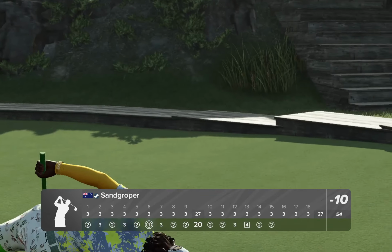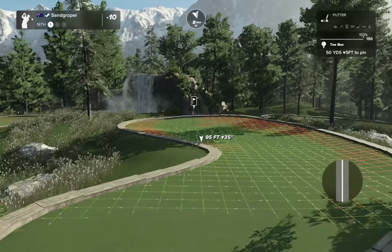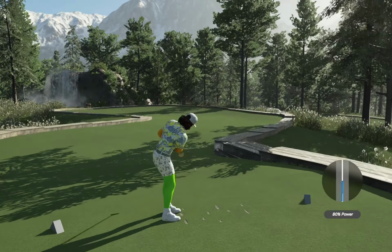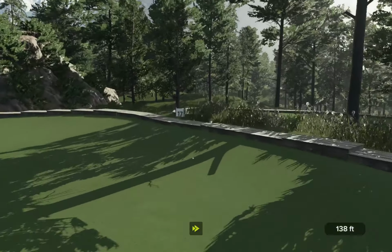Would you call that a rubbish hole? No, Brooks, it's nothing like that. It's gorgeous. Need a little more power. We got a headwind on this hole. Oh, another S-bender. I like these. Going over here. Get a little bit more extra, I think, this time. Sneak it around.